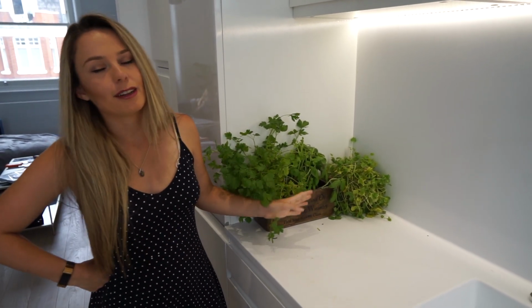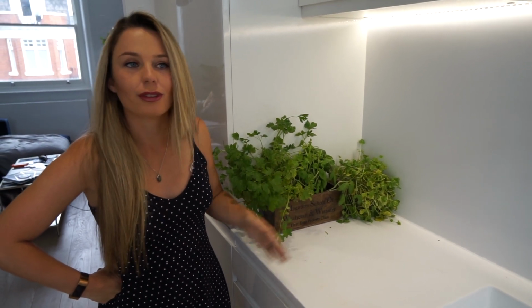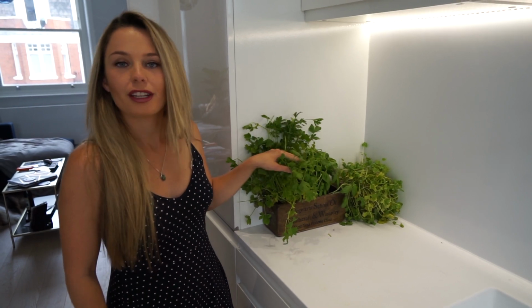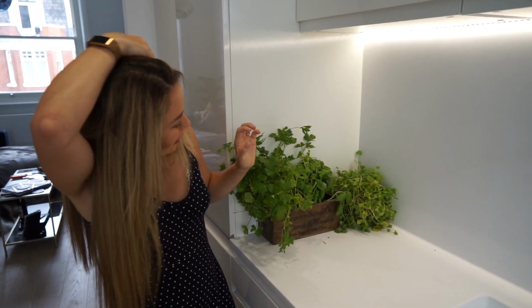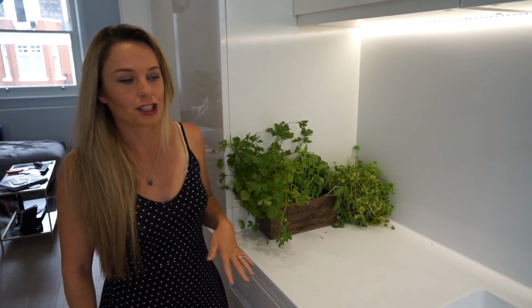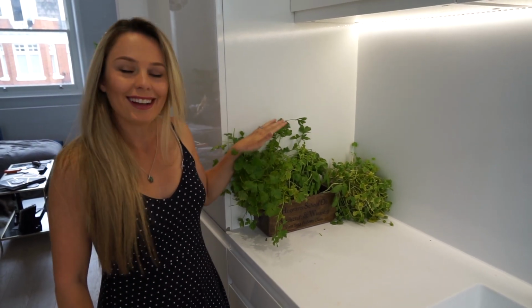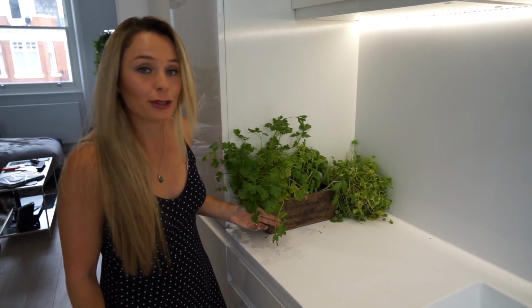If you can get more than 3 uses out of them, that is cheaper than buying them from the store, even if it dies. So very much worth it, cheaper than buying them from the store, and less plastic as well. So it's good having my little herb box right here next to the kitchen. Adds some greenery and makes it really quick access when you're cooking. So my newest addition and my most exciting, mostly because of the planter box, and also because I can eat them.